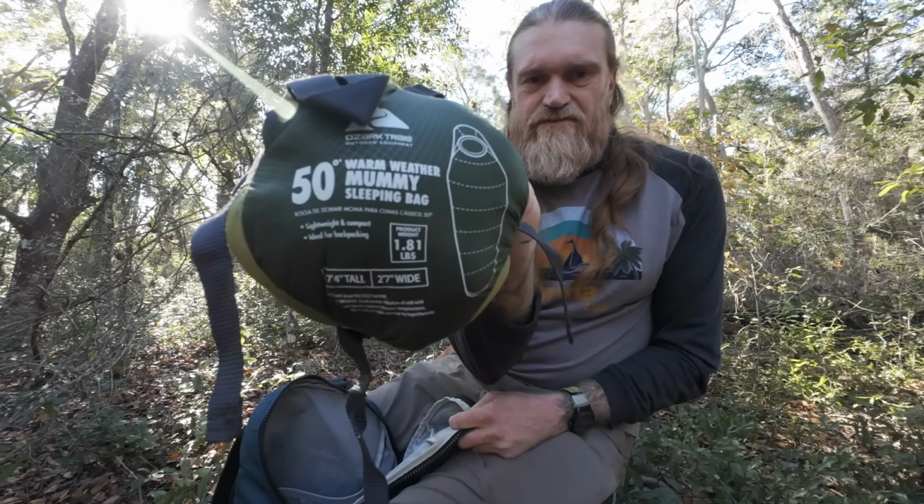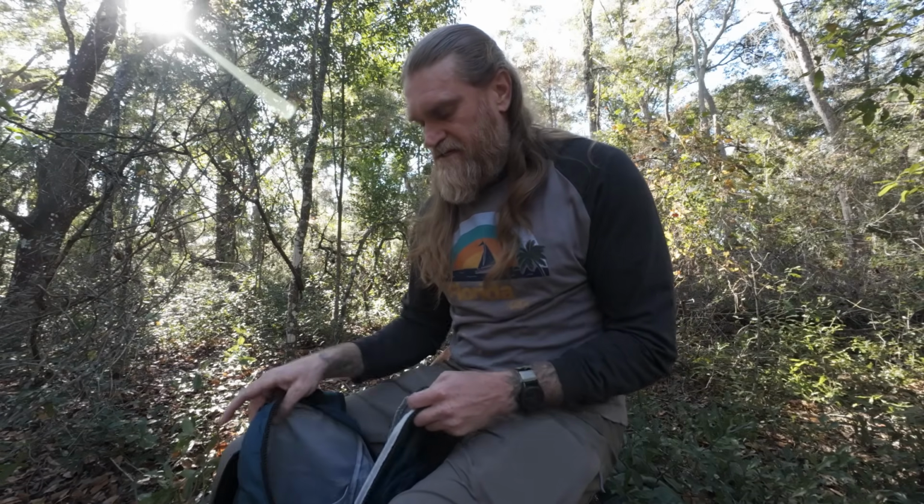and I also have a little sleeping bag in here. This is only rated for 50 degrees, and if you know sleeping bags, whatever their rating is, that's what it'll keep you alive at, not what it'll keep you comfortable at. So you can see rated for 50. So it's really more of just like a sheet that's in there.